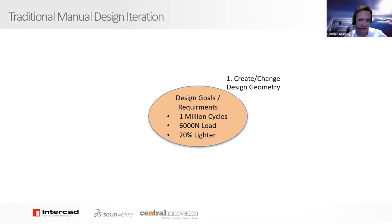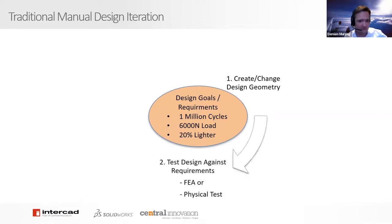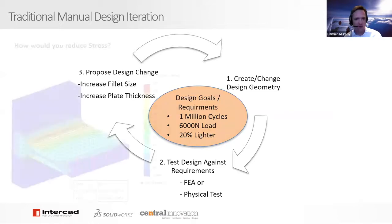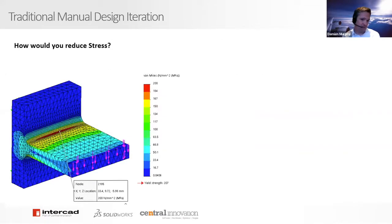We create and design the geometry, and then we test it. We either do that physically by making one, or really quickly with an FEA virtual simulation, and then we review our results, make some proposed changes, change the fillet sizes, gussets, plate thicknesses, and iterate. Very simple. This is how we've always been doing it. So in this case, I have a really brief example of a manual process. I have a bracket.